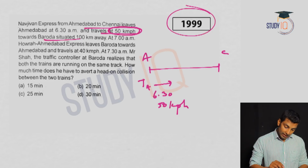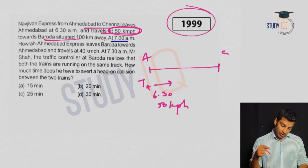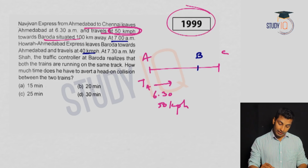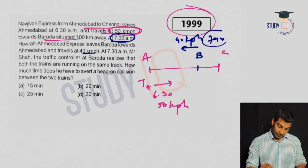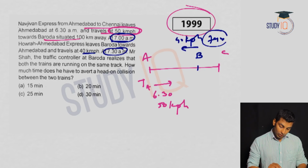Now, what is happening at 7 a.m.? At 7 a.m., another express leaves Baroda towards Ahmedabad and travels at 40 kilometer per hour. So from somewhere here, another express is coming towards Ahmedabad at 40 kilometer per hour. Now what else is said? At 7:30 a.m., the traffic controller at Baroda realizes that both the trains are running on the same track. Now how much time does he have to avert a head-on collision?